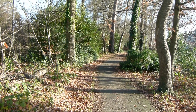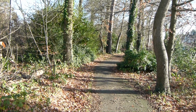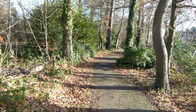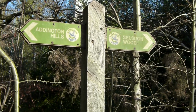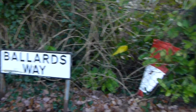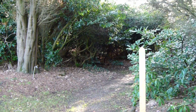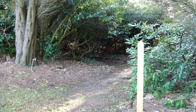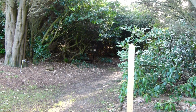After crossing the tram lines, the walk turns left along this path between a main road and the tram lines. As you can see, we're still on the London Loop. We now turn right down Ballard's Way, down there. Still on the London Loop. A few yards along Ballard's Way, we turn left into Heathfield, still following the London Loop.